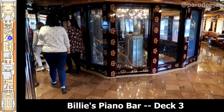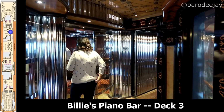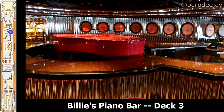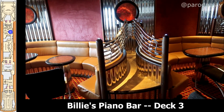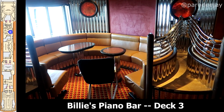That's a thing. We've got Billy's Piano Bar just ahead on Deck 3. This is actually over the sort of red frog area that we looked at earlier on Deck 2. Nice red piano in there, but just a cool spot to hang out. We didn't spend a ton of time in here, but we do love some good piano bar action. They got stools around the piano, cozy booths, and it is a nice chill way to spend the evening.